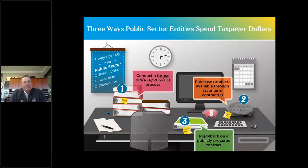The idea of the cooperative is that there's a lot of similarities with a state term contract. So cooperatives offer contracts that you can purchase through without having to go through your bid or RFP process. And so that's, again, a big time saver. Now, of course, you still have some of the same questions. Do the cooperatives have vendor relationships under contract with the vendors that you want to buy from? Do those contracts have the products and services that you want? Is the pricing one size fits all, or is it flexible in that you can get exactly what you need at a price point that makes sense for you? So these are some of the questions that come to mind.